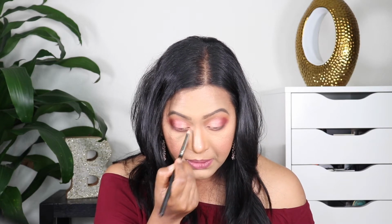Now to give a pop on my inner corner and my eyebrow highlighting shade, I'm going to use this shade, the first shade from the Dream Glow section, and I am using the MAC 219 brush to apply the shade. These are really pigmented shades, and I'm going to use the same shade, the number 1 from the Dream Glow section, to apply on my brow bone highlighting. So let me go ahead and complete this eye look with some eyeliner and mascara and come back.